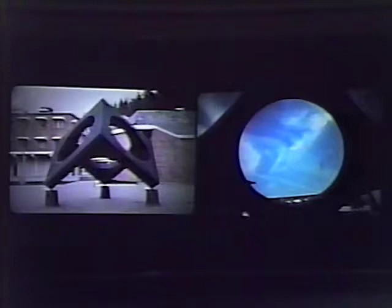I think we're going to get another view of it. There's another view of it, and which button is which? Good luck.